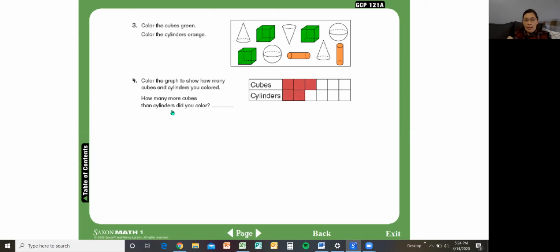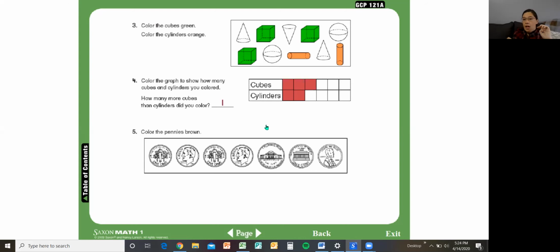Now we have a question to answer. Now if I'm going too fast, you can pause it and write down what's there. How many more cubes than cylinders did you color? So remember, the more is the extra part. How many blocks extra of the cubes than the cylinders? We see 1 block here that doesn't have a partner. So that's the more. Color the pennies brown. You're going to need to find a brown crayon. So if you need to pause the video to do that, that'd be fine.